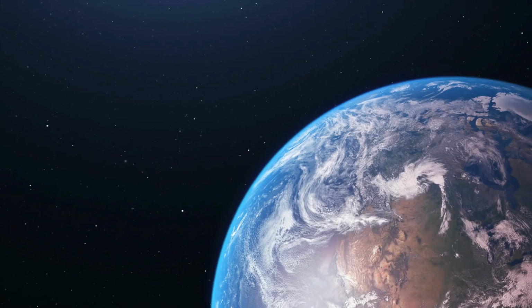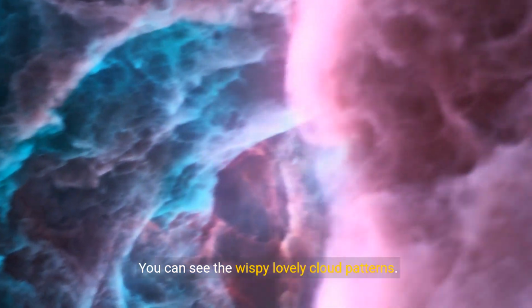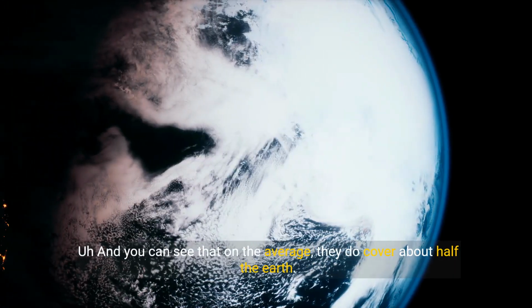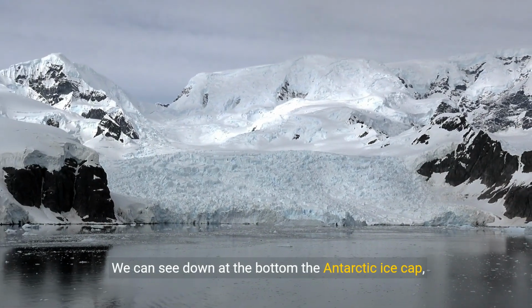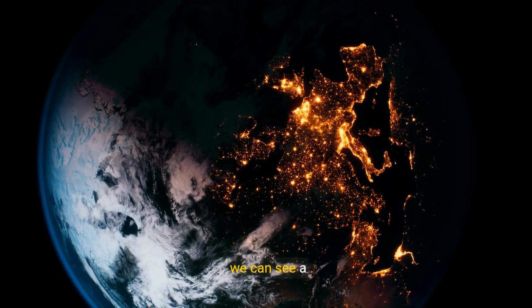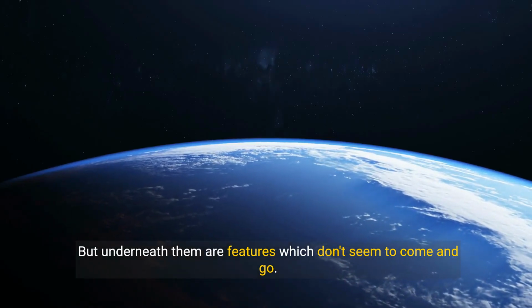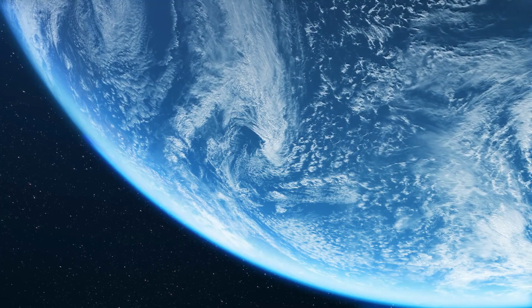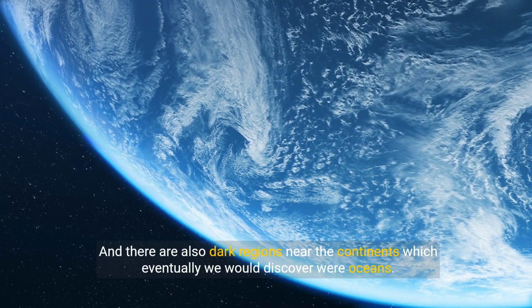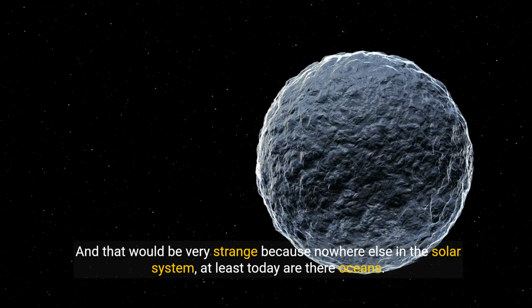As we get closer to the Earth, we can observe more detail. Here you can see the wispy, lovely cloud patterns, and you can see that on the average they do cover about half the Earth. We can see down at the bottom the Antarctic ice cap. We can see a continent underneath the clouds. That is, the clouds come and go, but underneath them are features which don't seem to come and go. The continents are the same every time they appear over the surface of the rotating Earth. And there are also dark regions near the continents, which eventually we would discover were oceans. And that would be very strange, because nowhere else in the solar system, at least today, are there oceans.